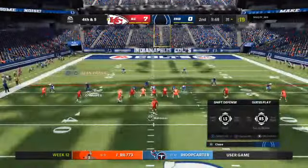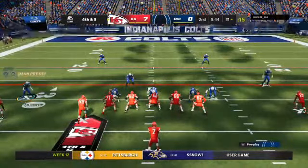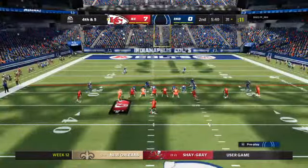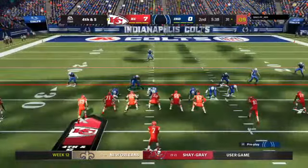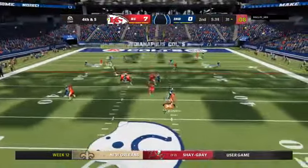Mahomes and the offense staying out there. They'll go for it on 4th. Mahomes going to go on 4th down.